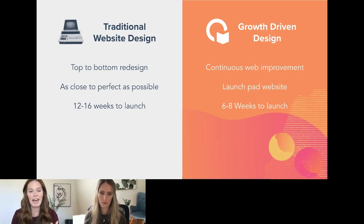If you want to learn more about how to implement this, HubSpot has a really great resource, an academy course all about growth-driven design and how the CMS sets you up for success when implementing this model.